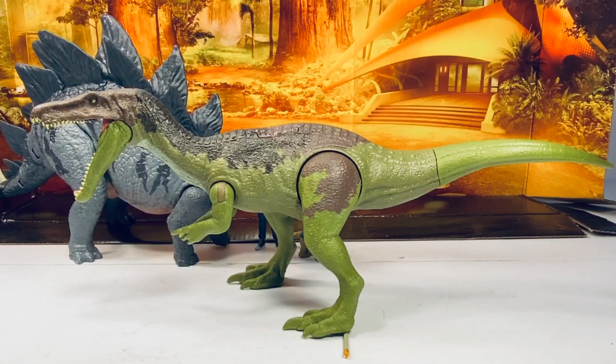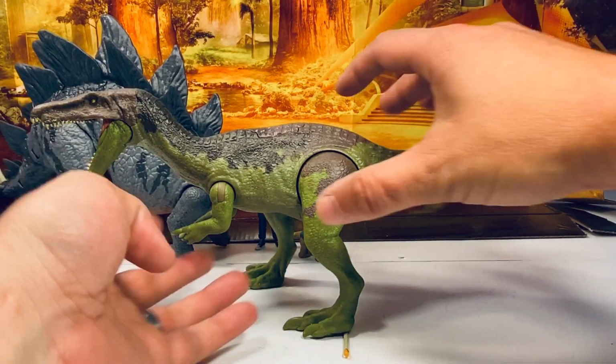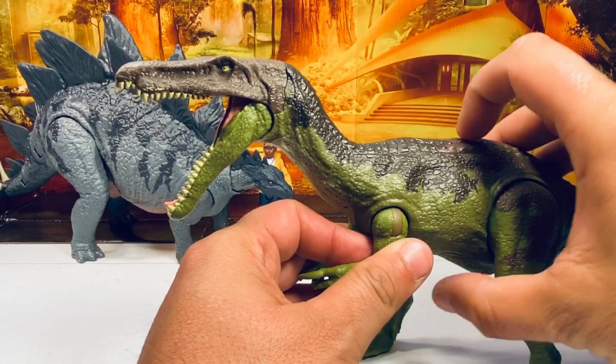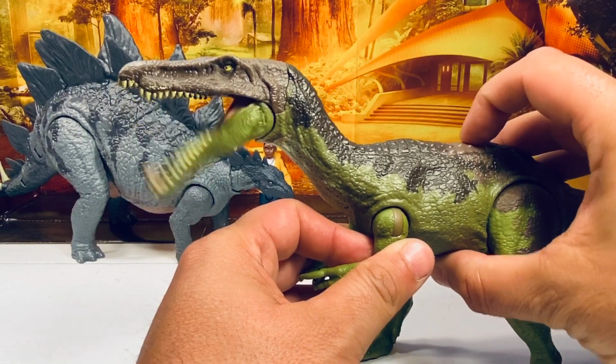Next up is the Baryonyx. Now, if you've been collecting the Jurassic World line for any amount of time, you probably have some version of this figure in your collection. This figure is a straight up repaint of the Baryonyx. I think this is the 5th one, I believe, if you count the one that came with the Lava Surge play set. So there is nothing new to talk about with this figure. It has the same exact action feature as all the others. You just press the button on its back and it will close its mouth.